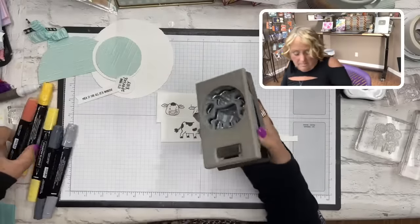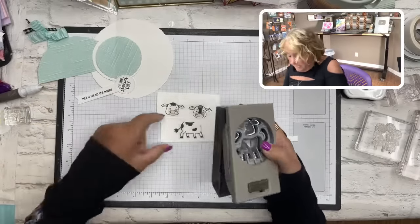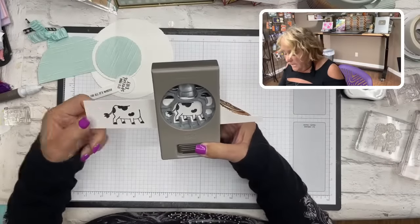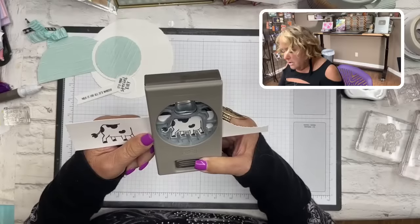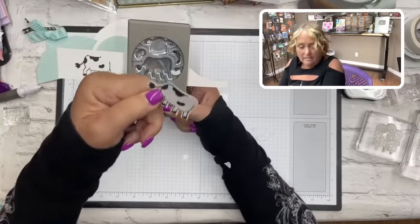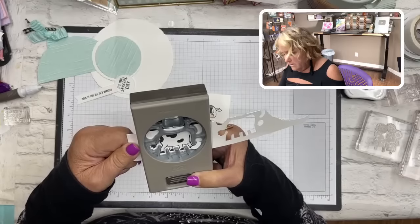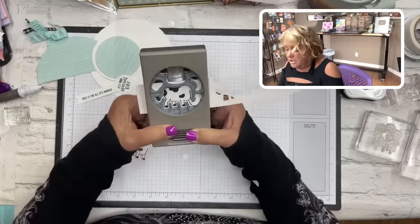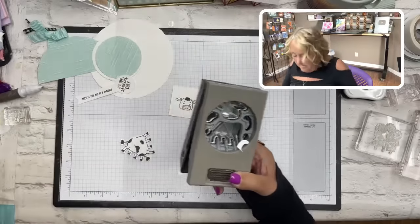All right, now this stamp set comes with the bundle is a punch, which we all love our punches, right? So I always use my punch upside down, and I'm just going to line up that cow, the body, with the punch, and just punch that out. So there's the body. I know it looks so weird without the head. But this is, I think, called the cow builder punch because we're building the cow, like with the pieces of the cow.